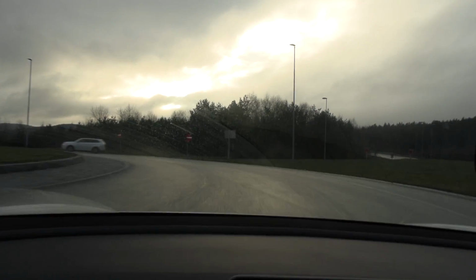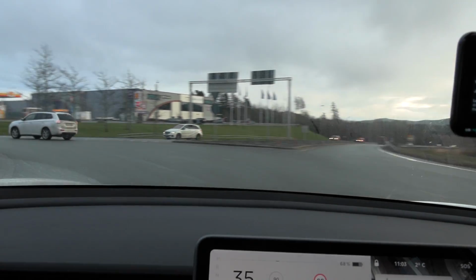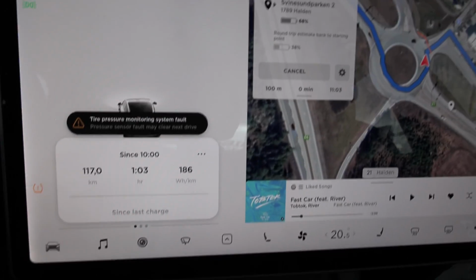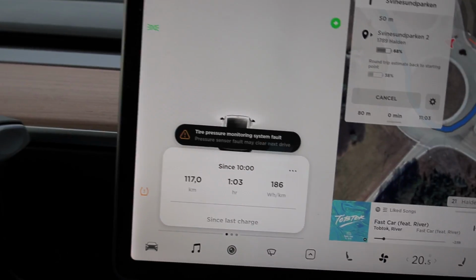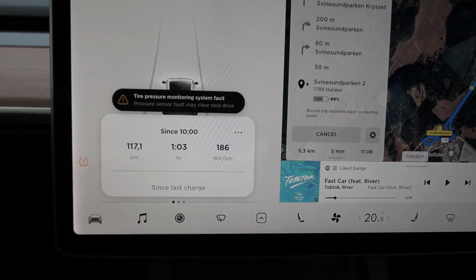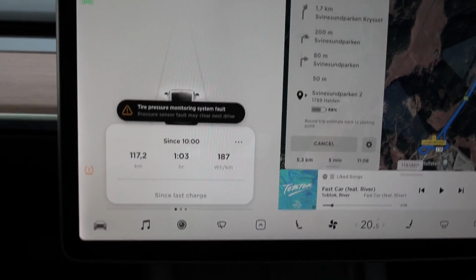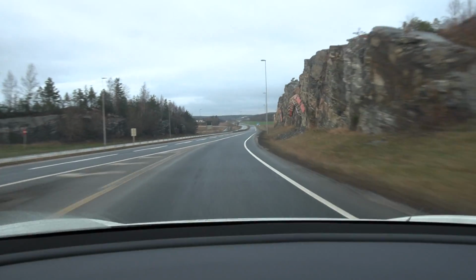All right, we are now at Schweinsund, and according to the trip meter, the distance is supposed to be 114 kilometers. And look here, 117. What? How much error is that? I have to calculate afterwards, but the consumption is really low despite hammering it. But we had tailwind. So now we will face the headwind and go back north towards Oslo.